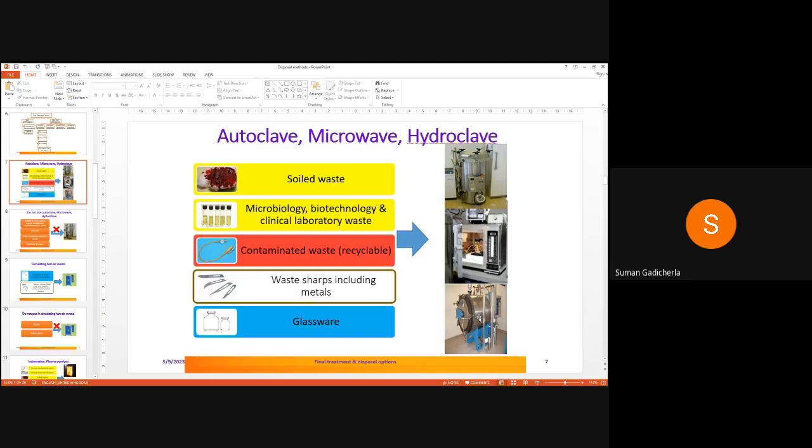So when the waste gets moving inside that hydroclave, it gets broken into pieces. As a result, the small pieces also get heated up because of the steam circulation happening outside, and the quantum of the waste is also reduced. At the same time, it is made innocuous. Most of the pathogens are killed, and as a result, it will not cause harm either to humans or to the environment.